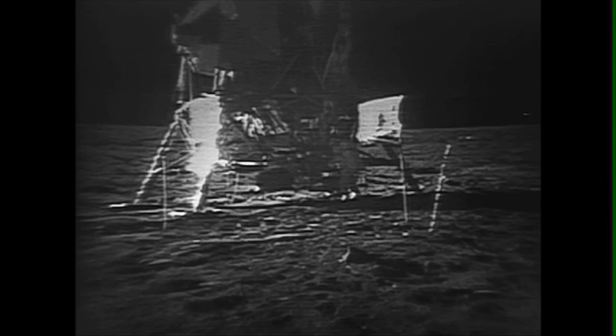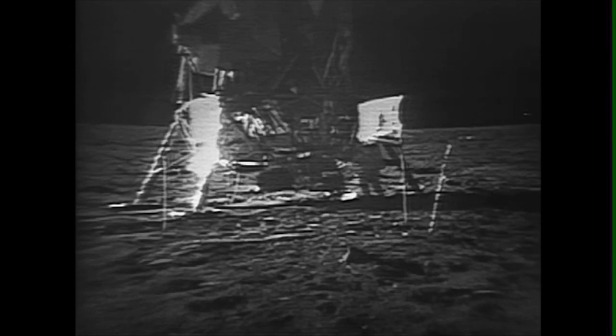Telcom, Control, Flight. Go, Flight. Watch your switches and circuit breakers now. Neil's been on the surface a few minutes longer than 2 hours. Buzz, approximately 20 minutes less than that. Neil, this is Houston. Did the Hasselblad magazine go up on that sample return container also? I've got the Hasselblad magazine hooked to the SRC now, yeah. Roger. Flight, we're right on the timeline with that plus 15.